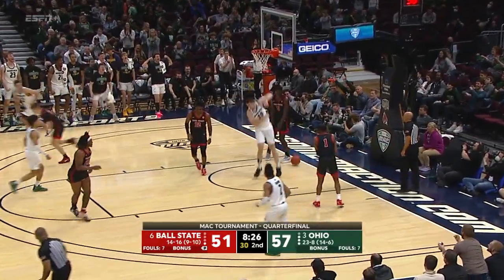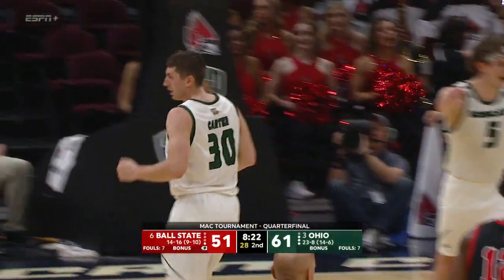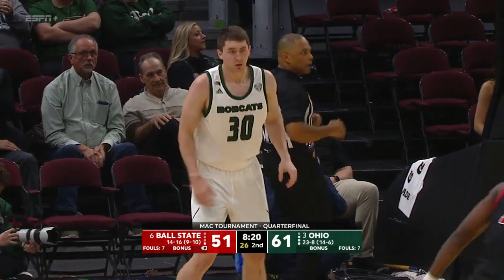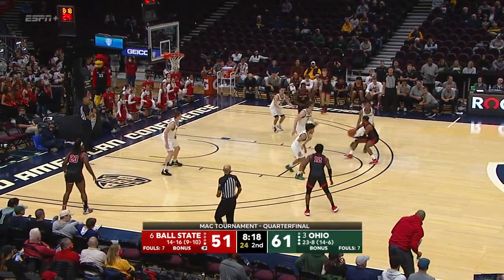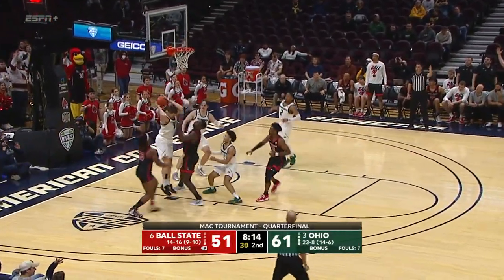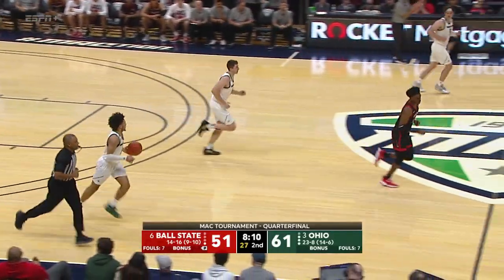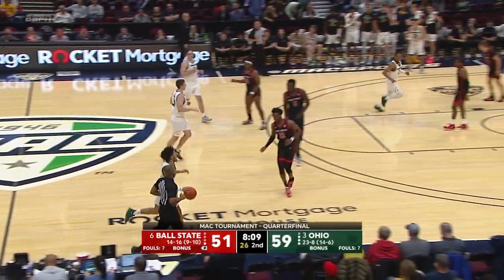Carter to rock that rim. How about the basketball acumen of Sears? That was a phenomenal kickback pass from Sears to Carter for the dunk. Clean look at three from Luke Brown that didn't go down. Back to a 10-point game.